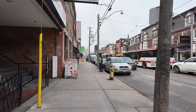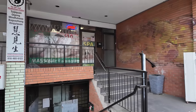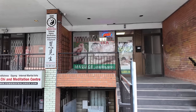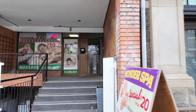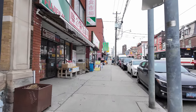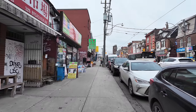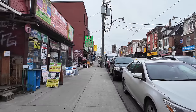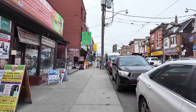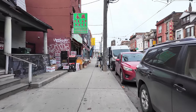I just made my way down here from Broadview Station. Oh, look at that, massage. $10 for 15 minutes. And fortunately, they have restored streetcar service up to Broadview, so you could take either the 504 King or 505 Dundas that way now. It's been quite some time since you've been able to access the streetcar from that stop.